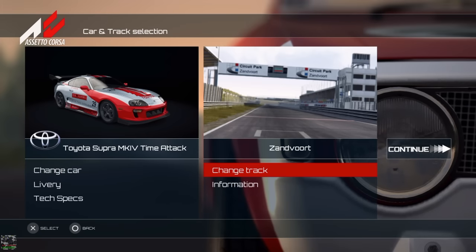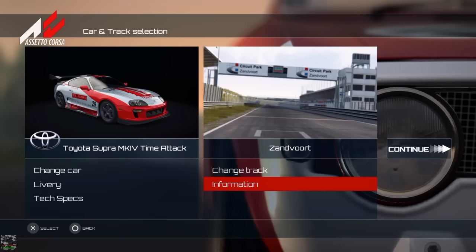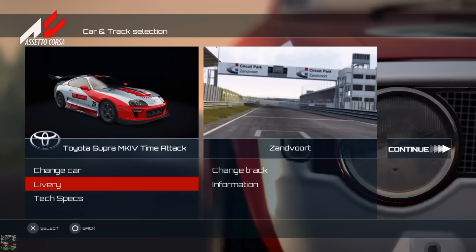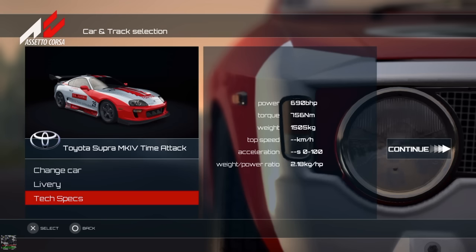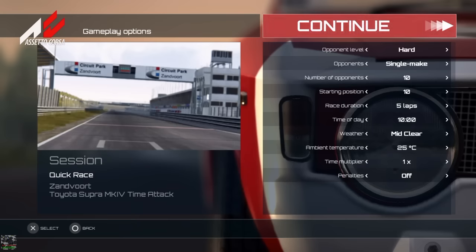So we're going to be testing out the Toyota Supra, and the track I've chosen is this Netherlands track, and I haven't tried this track before. So we're going to jump into a race. This is the specs of the car. Now this Supra's got 690 brake horsepower, so it has quite a bit of power. So hopefully this should be a good race.